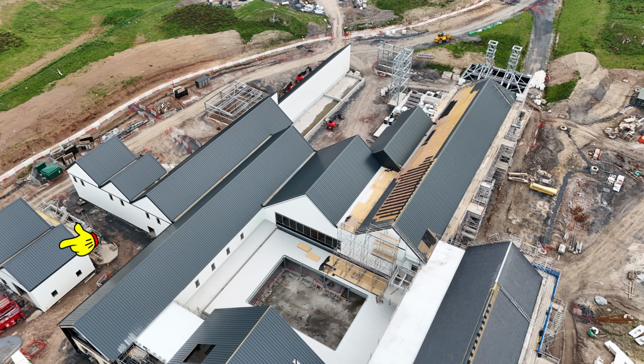And if we come down to these other two buildings here and here, the first one, this one, is the boiler. And the next one is just labelled plant. So I don't quite know what's going to be in there, but sort of factory type gubbins, I guess.